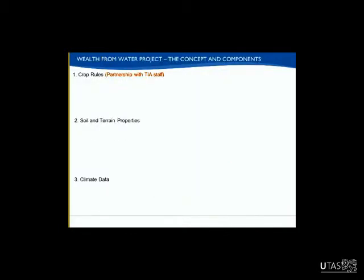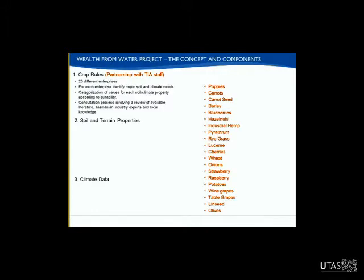Okay, the three main components, I guess, in enterprise suitability mapping, and that's to incorporate crop rules, soil terrain and properties, and climate data together in a model. Now, the Wealth from Water project required us to look at 20 different enterprises in both of those areas, the Meander and the Midlands area. And you can see the list of enterprises there in red.